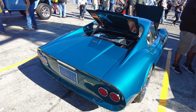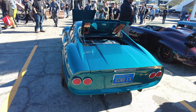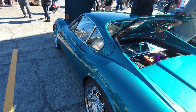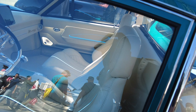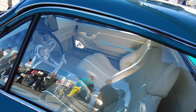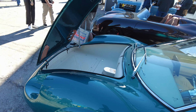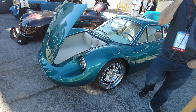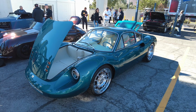So this is a Dino EV, you guys. It made it into Battle of the Builders, but this is, oh man, this is blasphemy. You can't hear the car. Interior's sick, but you can't hear it. Oh man. If it would have had something else in it, man, I would have been like, this is sick, but I'm not an EV guy.